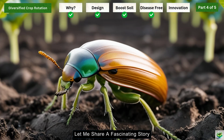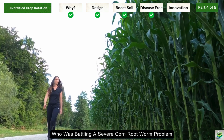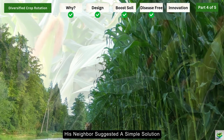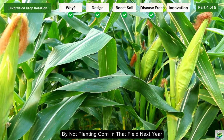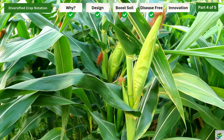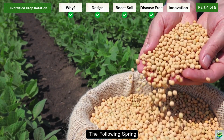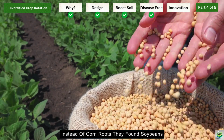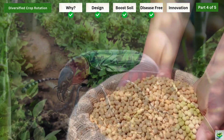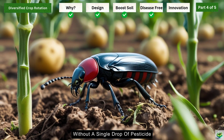Let me share a fascinating story. Last year, I visited a farmer who was battling a severe corn rootworm problem. His neighbor suggested a simple solution. Break the cycle by not planting corn in that field next year. Sounds too simple, right? But here's the magic. When those rootworm larvae hatched the following spring, instead of corn roots, they found soybeans. No food, no party. The pest population crashed naturally, without a single drop of pesticide.